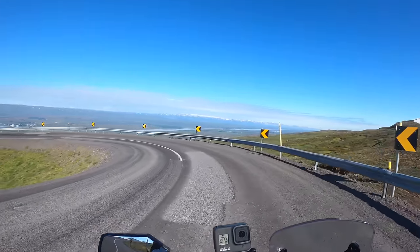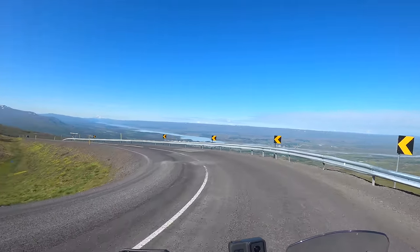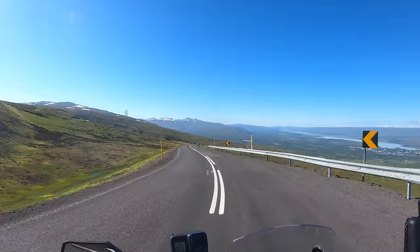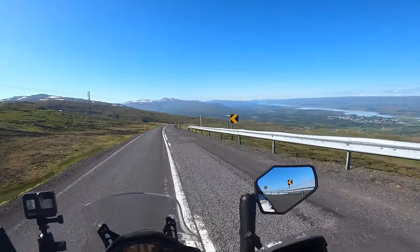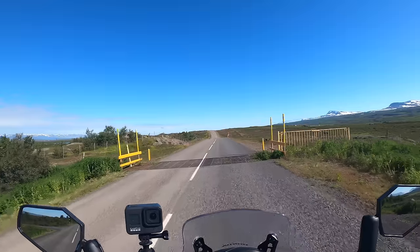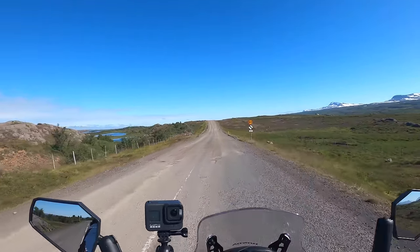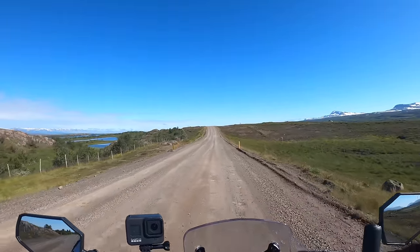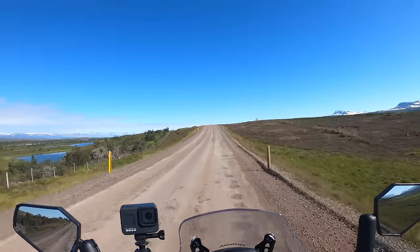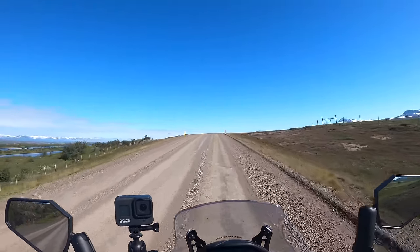There is just loose gravel in all of these corners. That is super tricky. See? They fill up the holes in the road like that, but... Well, I'm already on my first gravel road. I thought this was paved, but it's not. Let's see how Ronin is gonna take this on. Oh, this is very compacted.